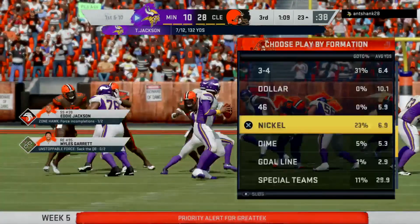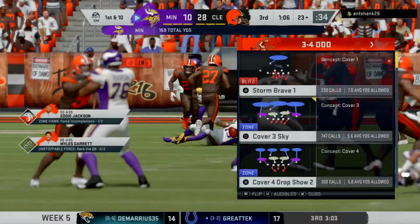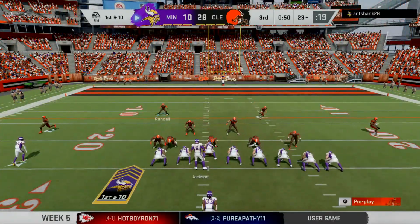The throw over the middle, taken in. I think it all came together there. In-breaking route, drove it with excellent pace. Money throw right there to move the sticks.